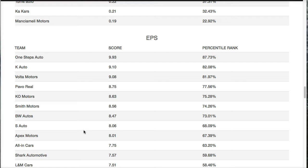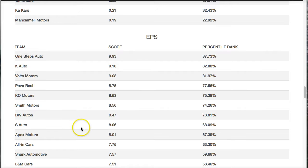Earnings per share, again, is a factor of net profit margins and your outstanding shares. So increase your price, lower your costs, reduce your outstanding shares, and your earnings per share will go up.